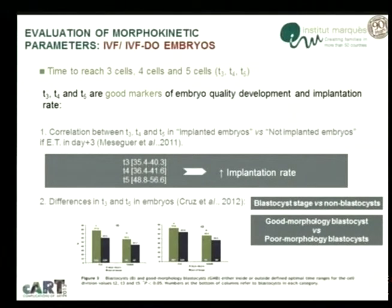The other concept is time 3, time 4, and time 5. These are very good markers for embryo quality. Here you have the first paper that analyzed this data. I am saying again, don't take these numbers into account, because probably in your hands they will be completely different. But what is important is that this is a good marker for embryo quality, and not just for embryo quality. You can use it to predict the embryos that can reach the blastocyst stage, and to predict the embryos that can have good quality blastocysts, not just whether the embryo could arrive at blastocyst. If you have this time correctly, you can use it to select the ones that could have better quality.